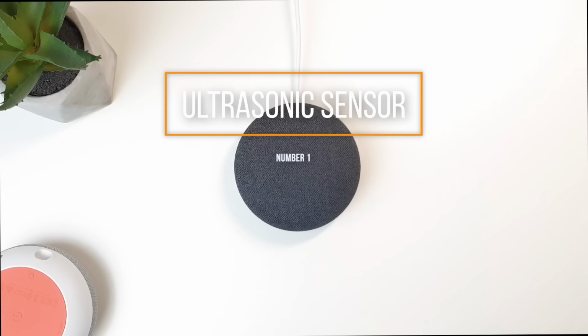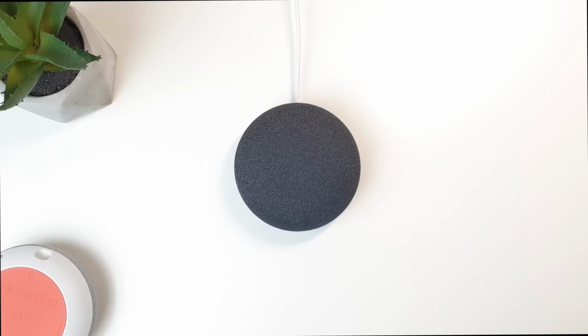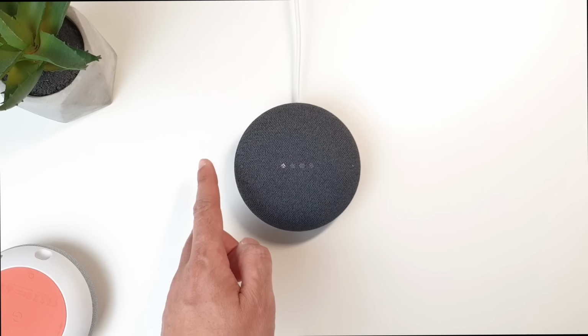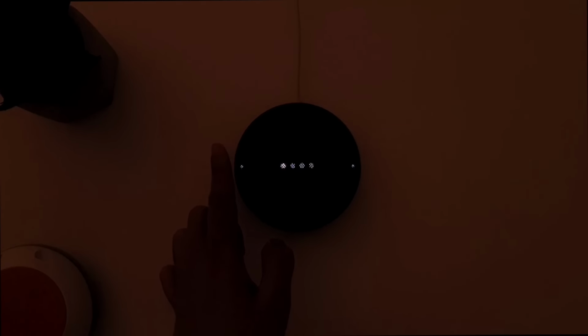The first feature is the ultrasound sensor. The Nest Mini is able to detect the presence of your hands around it when you approach it. When detected, it will automatically light up the volume buttons. This is very handy when in a dark room and you're trying to find the device or adjust the volume. Keep in mind that this sensor will only work when audio is already playing on the device.